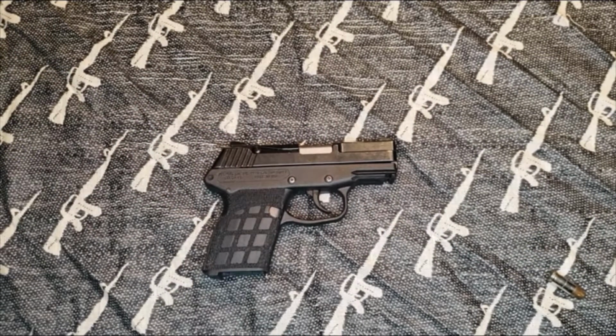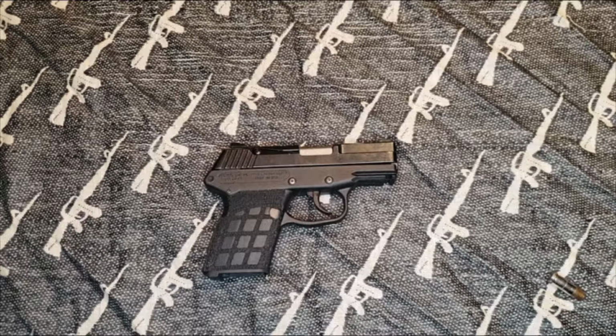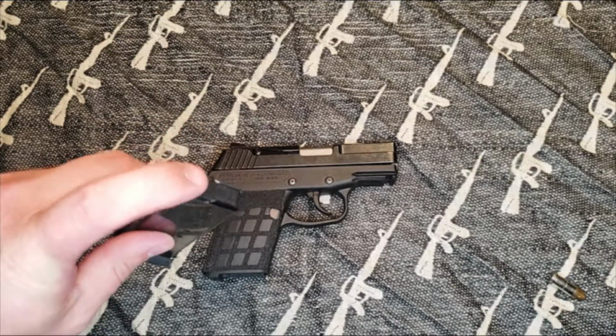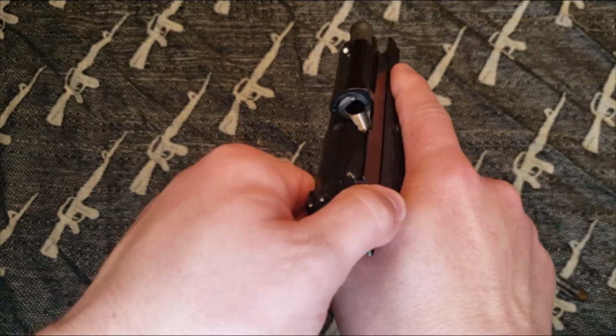All right, guys. So to field strip this gun, first thing we're going to do obviously is make sure it's unloaded. I've demonstrated several times throughout the video it is. However, I'm going to show you: magazine out, there's not a round in the magazine. Then I'm going to check the chamber. See, there's nothing in the chamber.